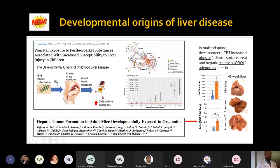Not only that, they did metabolomics in the children, and the maternal blood levels of the PFASs, here's PFOA, PFNA, were associated with different metabolites, showing that there was a persistent metabolic disruption associated with gestational exposures to PFASs, which was associated with the development of liver disease later in life. And then Cheryl Walker presented data at Research Louisville a couple of years ago that were very similar: developmental exposures associated with fatty liver and actually liver cancer in male mice. So this is really scary stuff, shown in an animal model with this organotin and then in humans.